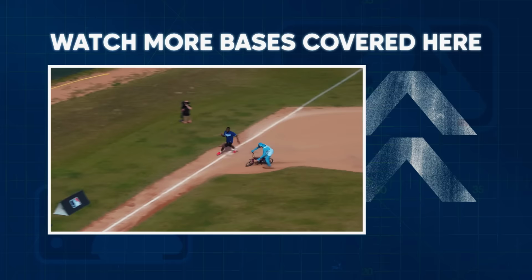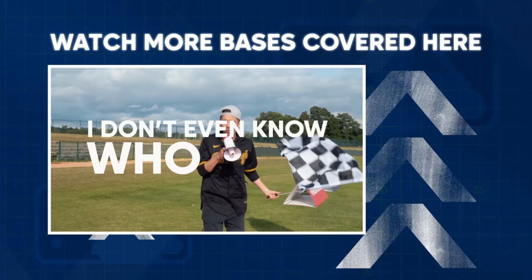Final sprint. Ah, it's a photo finish. I don't even know who won.